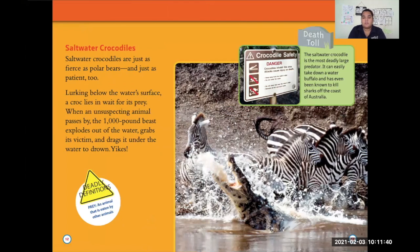So I wonder what you notice about this picture on this page. So I see that it looks like there's some zebras by water, but I also see a crocodile popping out of the water. Maybe the crocodile wants to eat the zebras.